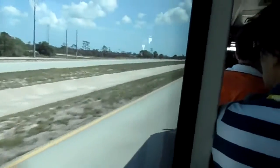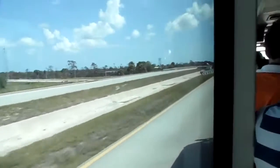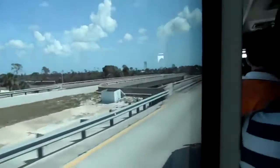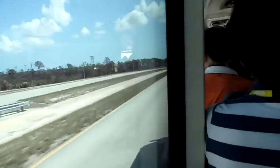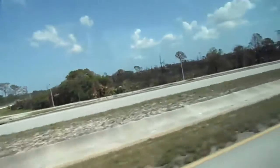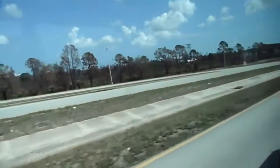34 miles long north to south and about 10 miles across at its widest point. However, NASA only uses a very small percentage of all this land, less than 10%. That's it. Most of this land remains undeveloped in its natural state.